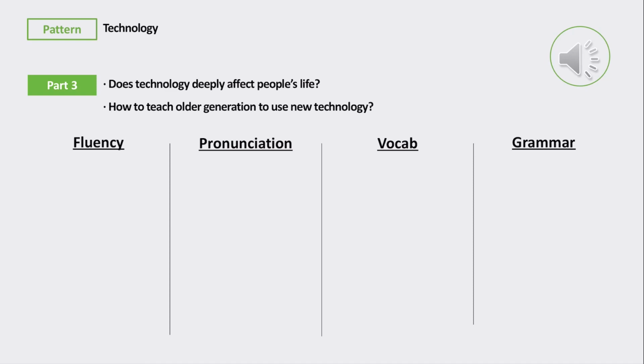Yes, I definitely agree about that. Technology deeply affect people's life because nowadays technologies are affected various things and it is strongly connected with our daily life. For example, when we go out to our company or school, if we don't bring our smartphone, there will be a lot of difficulties because there are a lot of functions related to our daily life, such as bank system or shopping or spending time for free time.